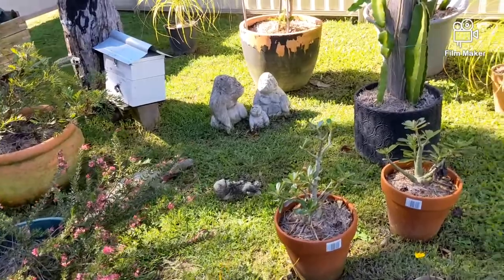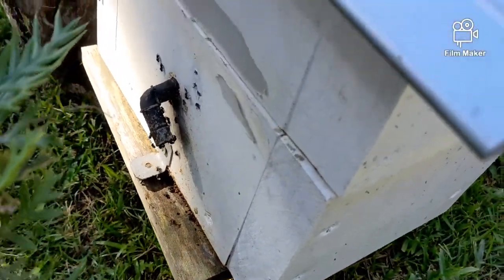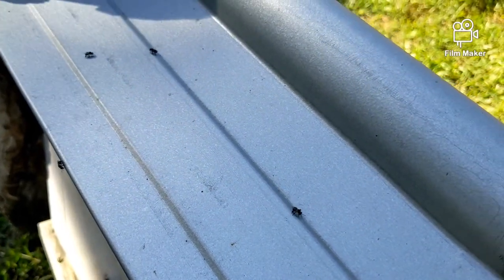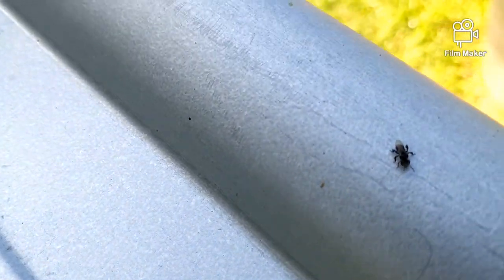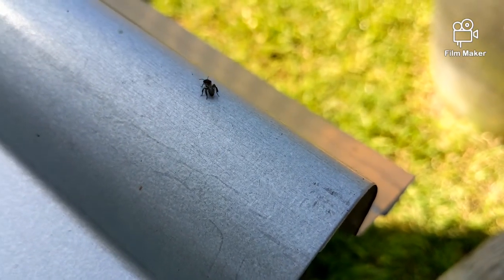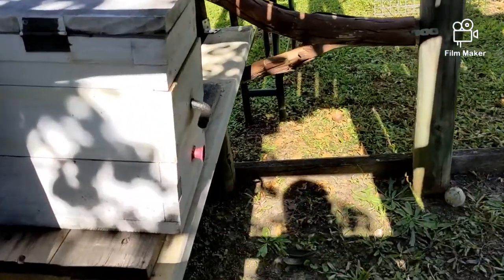So yeah, just a little video today on the native bees and the honeybees and what they're up to. It's Carbonaria again, up on the roof warming up. Cool little bees. Great thing is that they're stingless, so you know they can't hurt you. They will bite you though. Same as the ants, they will defend themselves.